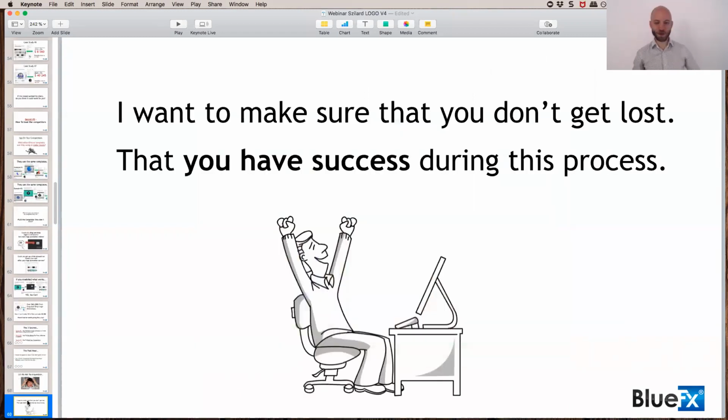So here's the deal. I want to make sure that you don't get lost and that you have success implementing this process. Because now you have the information, but unless you actually take action on it and implement this, it will not make any kind of difference in your life. We have seen so many important and interesting things, but we were not able to implement everything. Only the things that we implement can make us money. So I want to help you out with this, so you can actually implement it, because now you have all the information that you need.